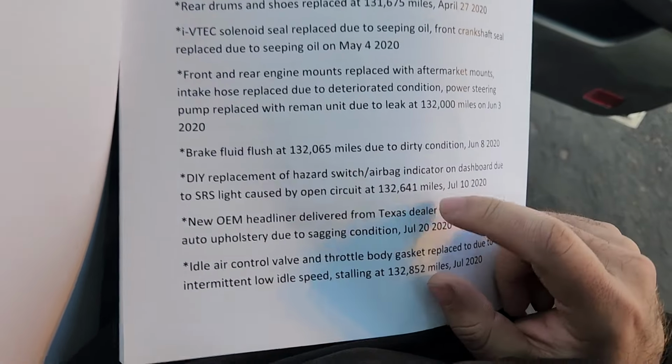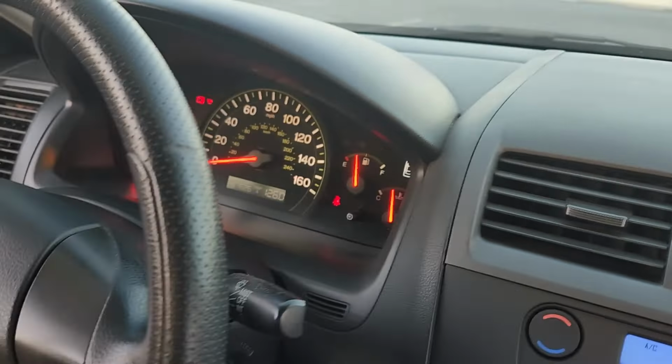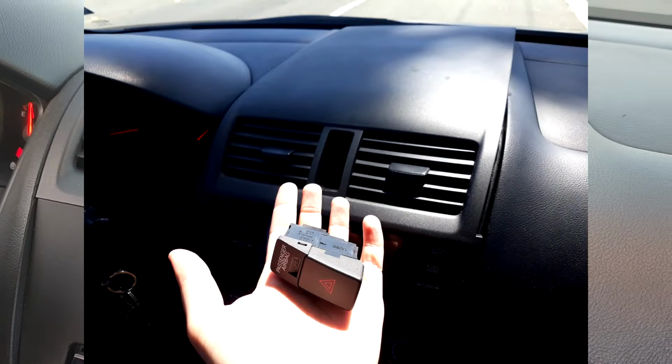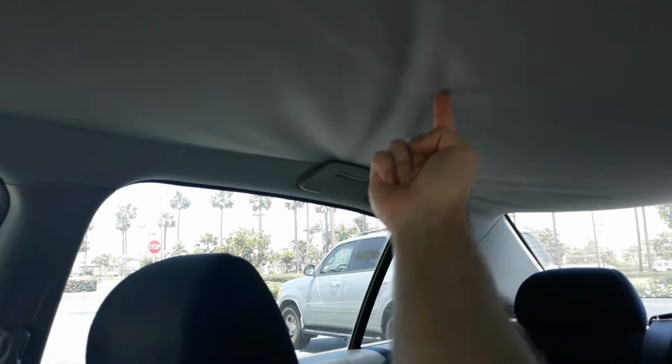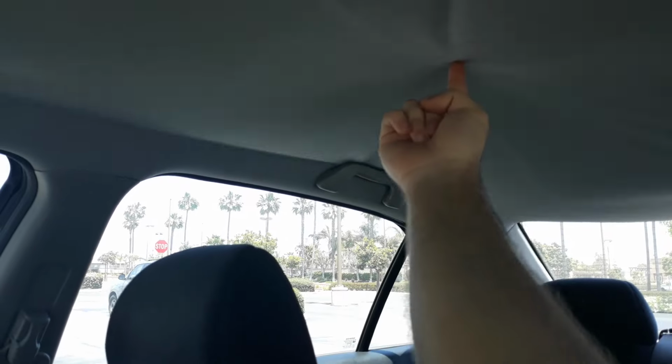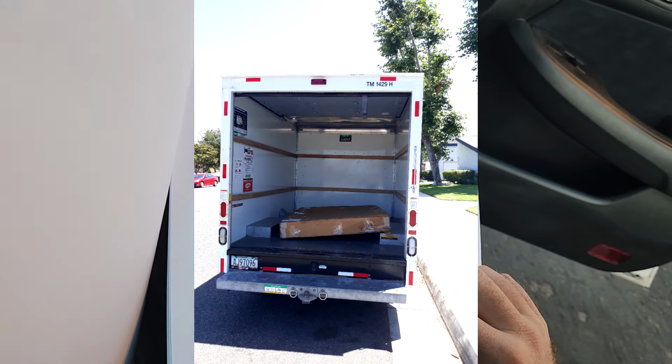And then in July of 2020, the hazard switch that was causing an SRS light. That was a do-it-yourself install. That was really easy. And then the headliner. This was a huge job. After so long of sitting in the sun, the headliner was sagging, and if you opened up the windows, it would flap in the wind. It was really embarrassing. So I ordered a new headliner OEM from the dealer in Texas, and then I had some upholstery shop in town do it. That was a good bit of money, but the car was so much nicer.